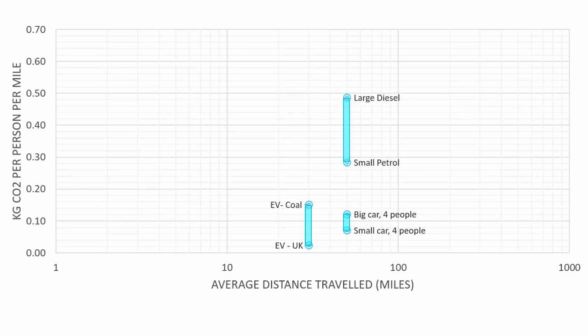It does depend on the grid though. For comparison, if you generated all that electricity from just coal, you would have an equivalent carbon emission of 151 grams of carbon per mile. This is surprisingly still less than a very efficient car, but that's because big centralized coal power stations are much more efficient than small motors in cars.